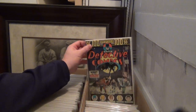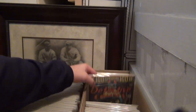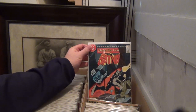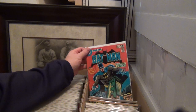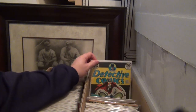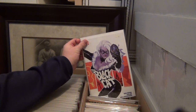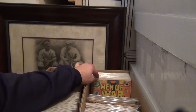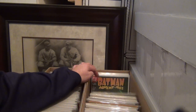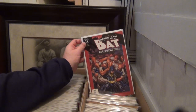Got Detective Comics 439. Always picking up those. 544. Batman 309. Another Detective 437. Black Cat number 1. Man of War, Sergeant Rocks, Known Soldier, DC First, Batman Adventures. Picked up another copy of Shadow of the Bat, number 1.